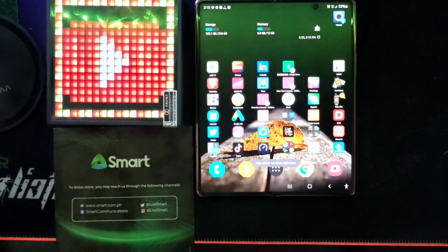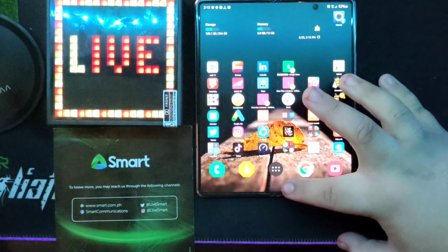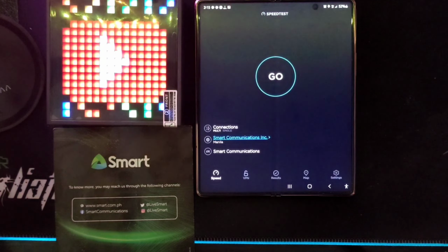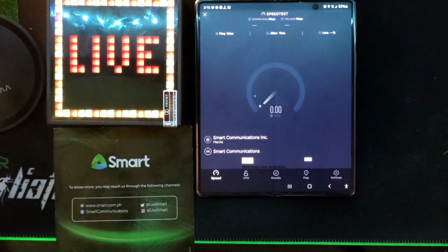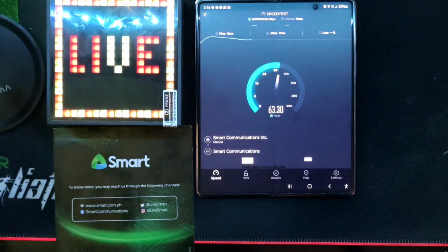Ewan ko, nagtataka rin ako sa Smart, sa unang speed test, yung bagong salpak na SIM, sobrang taas ng speed test niya. So wala na, we'll run the second one. So ito na yung pinaka-actual niya. Smart, there. Taas pa rin siya, oh, in fairness.